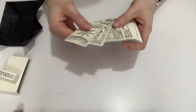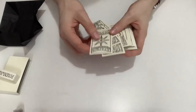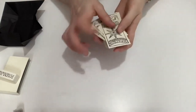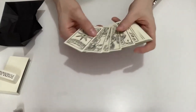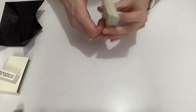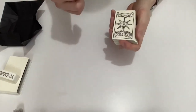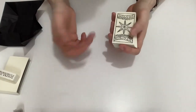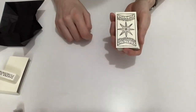Now, these have been soaped, so you can see that these are very, very smooth. They're very nice to touch and to feel. They spread very nicely as well. And so this soap that she adds really does add a lot to protect the cards and also for their usability. And so here we have the star.